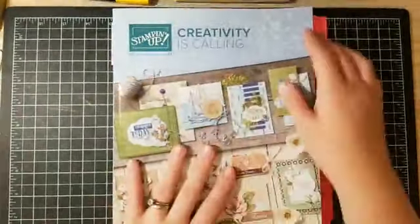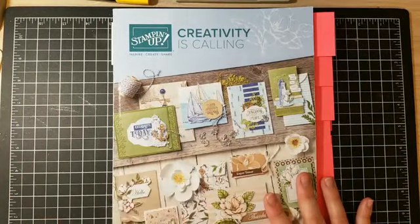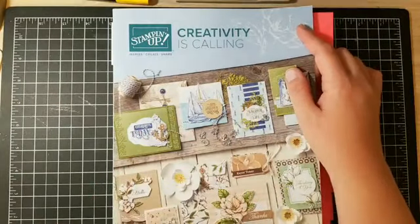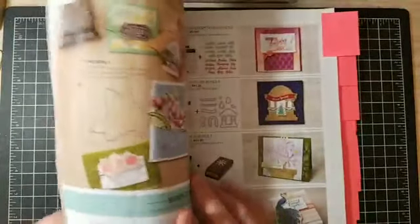Okay, so let's jump right in and look at the catalog, so I can finally show you the inside. When demonstrators get the catalog, we are not allowed to show the inside on camera or in pictures until the new catalog goes live. But it is live. Ordering is up. Ordering was not supposed to be up until noon, but it is up early. I've already placed a couple orders, and I'm super excited.